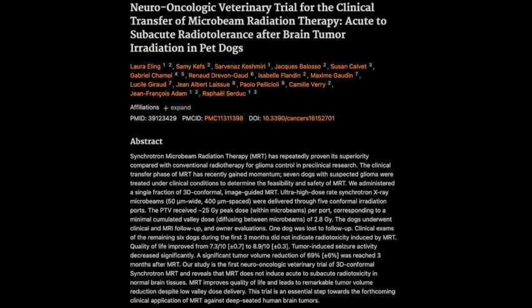Exactly. But there is ongoing research focusing on creating more compact and affordable MRT systems. Oh, wow. The article even mentions some promising advancements using compact synchrotron X-ray sources and field emission X-ray source arrays. So there's hope that MRT could become more widely available in the future. Absolutely. It's an area of active research and innovation. I'm optimistic we'll see significant progress in the coming years.